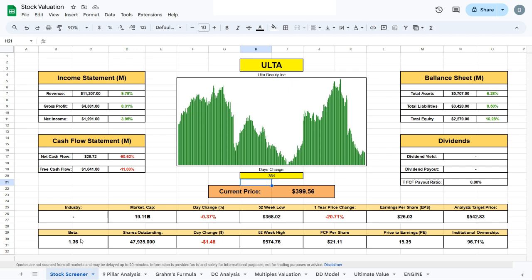Now, the beta of the company is sitting at 1.36, which means that the company is slightly more volatile than the S&P 500. Now, another thing with this company which I really like is that the institutional ownership is sitting at 96, almost 97%, which is a big green flag for me.